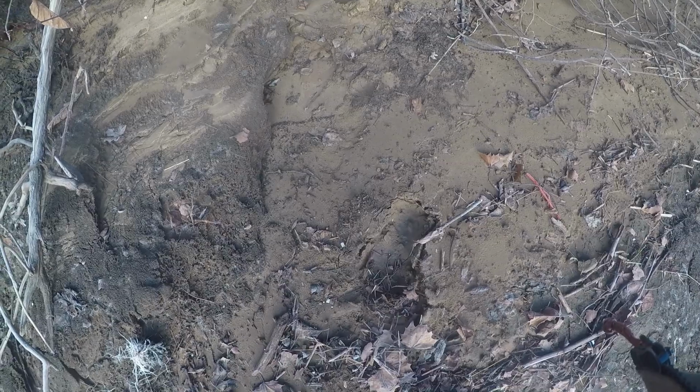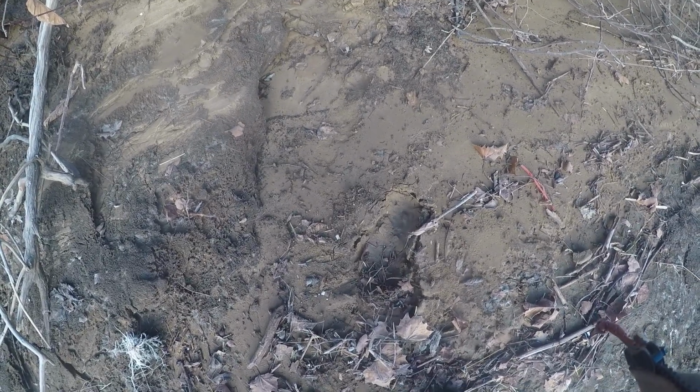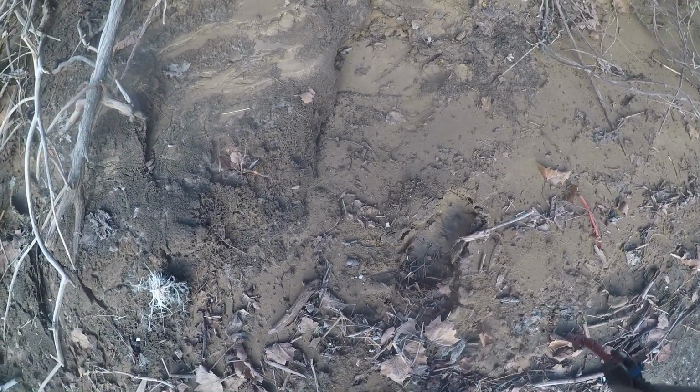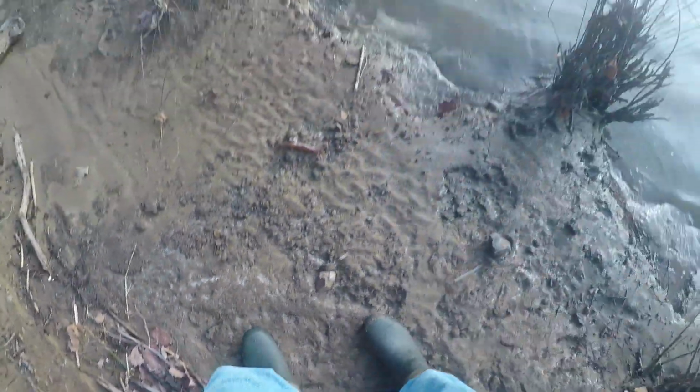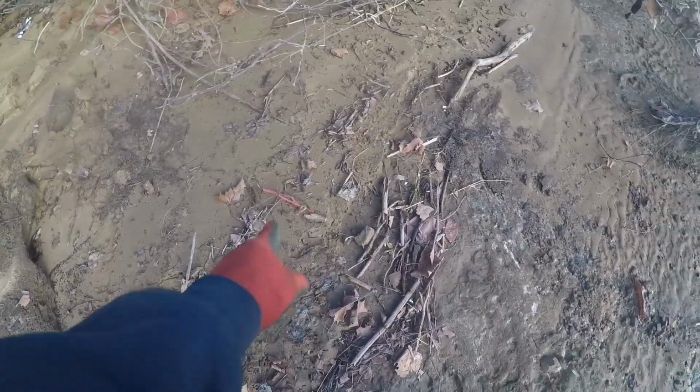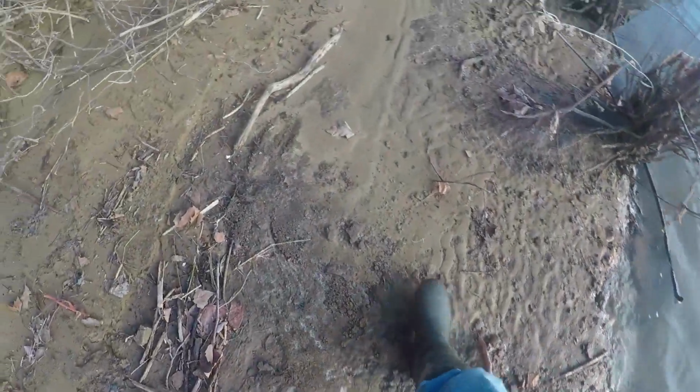Alright, you can see my tracks up here. I came over here day before yesterday and looked at a bunch of sites to the river, and I'm back out here today. It's unthawed, but it's slightly frozen. See the ice there? That's where the water was when I was here. It's dropped this much. It's still high though.